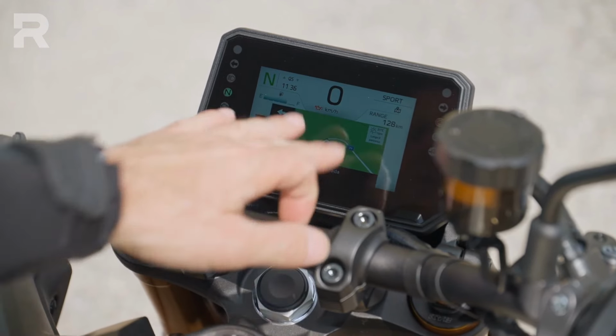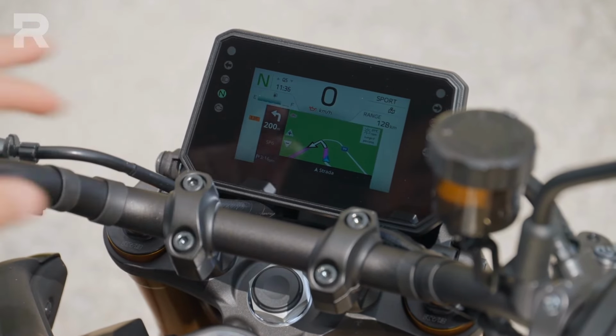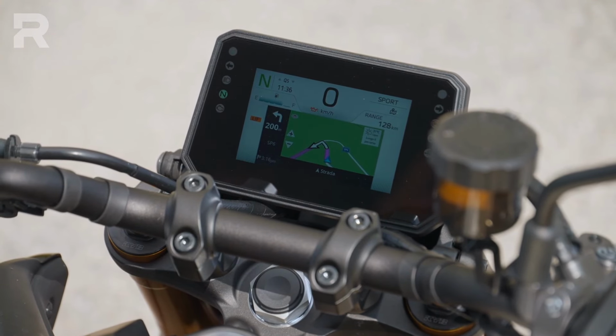As you can see, the main information remains active, such as the fuel level indicator, speed, gear engaged, and mapping selected. However, there's also the navigator, which I must say is very functional. In this regard, well done Yamaha, the display is approved.